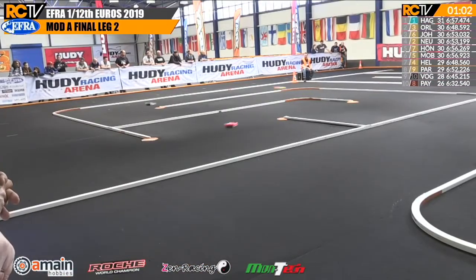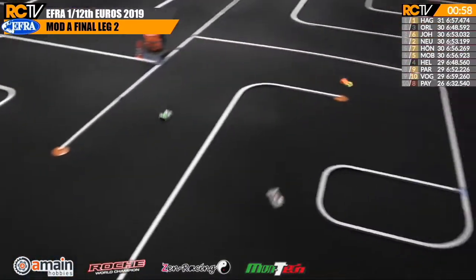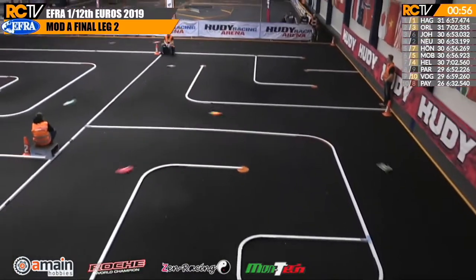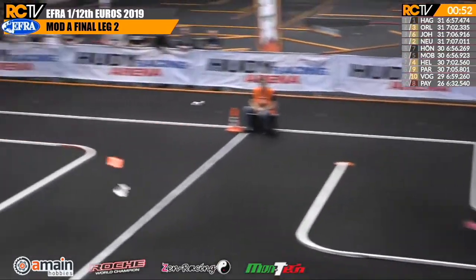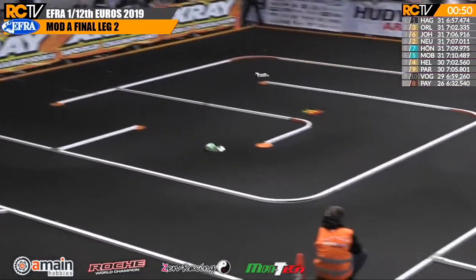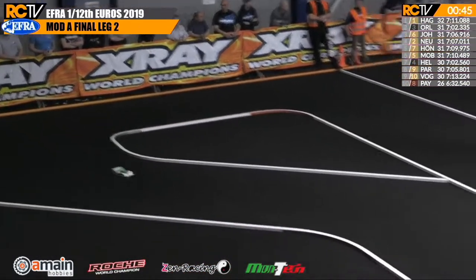Just over a minute left for Alex Hagberg. 1 minute to go. About 5 seconds still, the gap. Alex looks like he's just rolling around, if I'm honest. He doesn't look like he wants to catch and pass people in front of him. Doesn't need to.